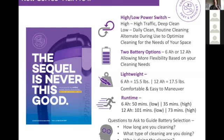Right, so the Go Free 2 is the sequel to our original Go Free. We debuted it at ISSA last November. We really started to launch it in January and February, and then COVID hit, and now we're trying to revitalize what we were doing with that.